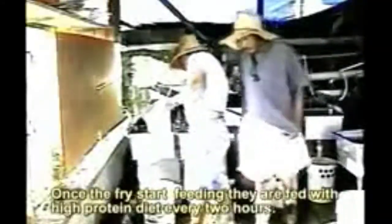Once the fry start feeding, they are fed with a high protein diet every 2 hours. Any uneaten food and waste are immediately removed from the tank. Fry are moved to a 30-footer circular tank where natural food is also available. They are still maintained on a high protein diet.